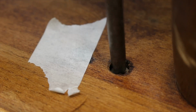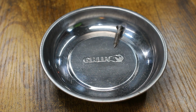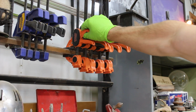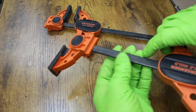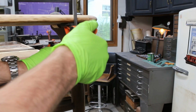I'll start by removing the top tier from both tables. This simply involves removing 2 screws from each table. Because these tiers are also secured with dowels and glue, I'll reverse these clamps and use them to gently apply pressure so as not to cause damage to the surrounding veneer. I'll use a heat gun to loosen any glue before I apply the clamps.